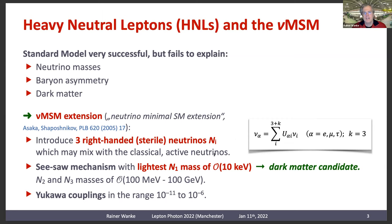The interesting thing in this model is that the lightest heavy neutral lepton mass is on the order of 10 keV, so it's not really very heavy. For that, it's a natural dark matter candidate. The other two masses should be on the order of 100 MeV to 100 GeV, so these are much, much heavier. But this light one is the interesting one, and that's what we are going to look for. The Yukawa couplings of these neutrinos are very small, in the range of 10 to the minus 11 to 10 to the minus 6.